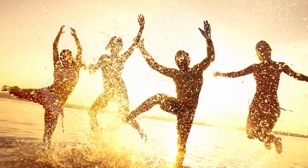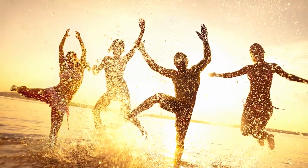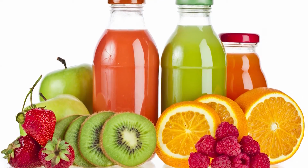Our bodies need at least 90 milligrams of vitamin C per day. The best way to get all your vitamin C is by making sure to eat at least 5 servings of fruits and vegetables every day.